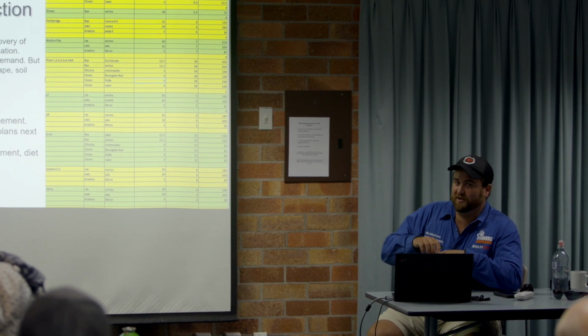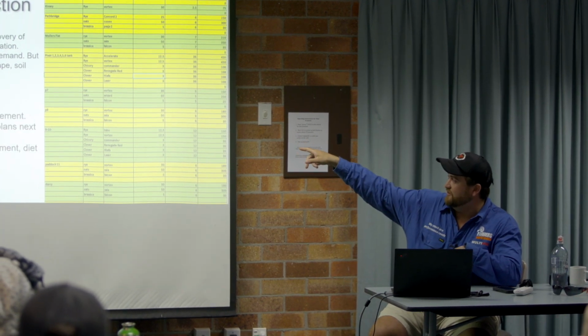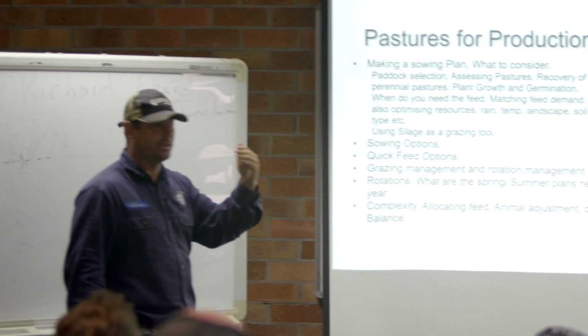So not only are we pulling out corn early, so we've got early feed options in there, for instance we had P7, a rye, oats and brassica mix. So there's a lot of variability just because we had different things coming in, which we'll discuss, as we said, early options. What I really wanted to stress is that there's a lot of things that go into a plan and you need to really think about what you need to do.